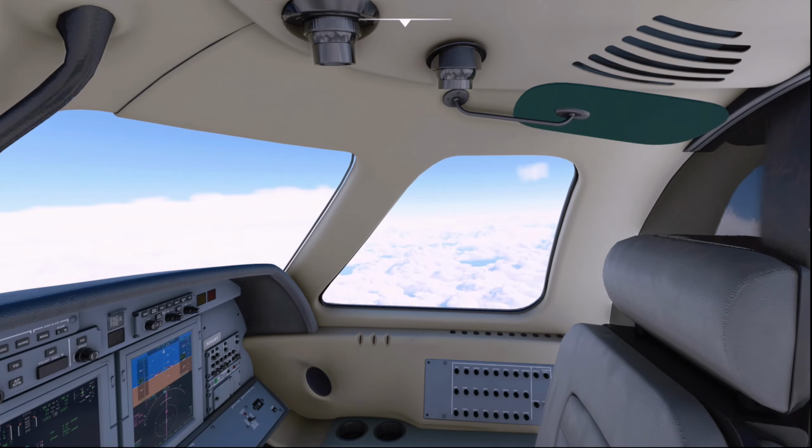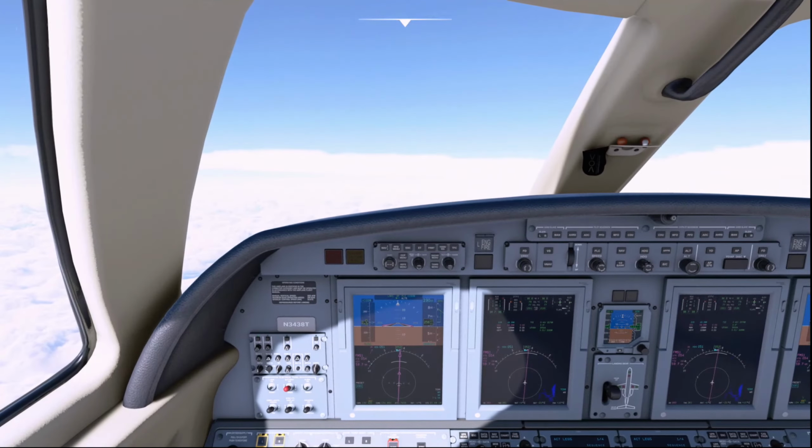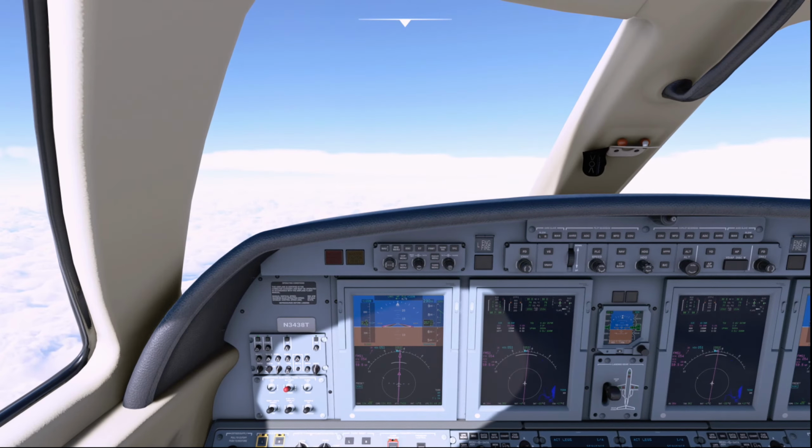I've got tomorrow off, so I figured I'm going to come down here and I'm going to fly. I'm just going to fly. This is how I unwind, and I love doing it.